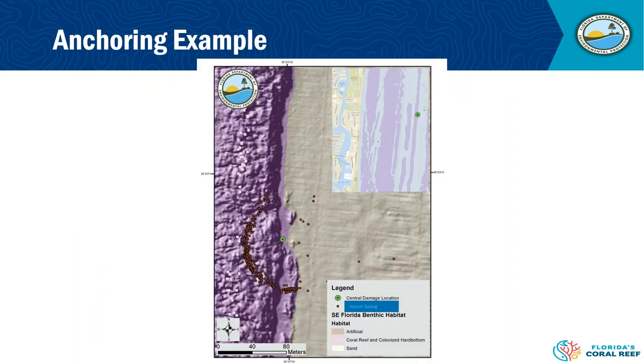We see this pretty often with anchoring. So just wanted to show you a map of what this might look like. Typically, we could see an anchor right in the middle of the reef line, but this one specifically I like to show as an example because this vessel intended to anchor in sand, and their anchor likely did fall in sand, but because they were so close to the reef, their anchor chain swung all along that eastern edge of the reef line and caused damage that way. So that's one of our most common incidents that we end up seeing.